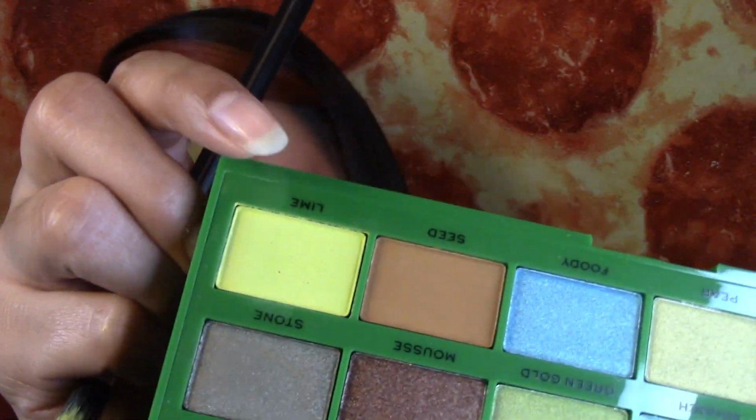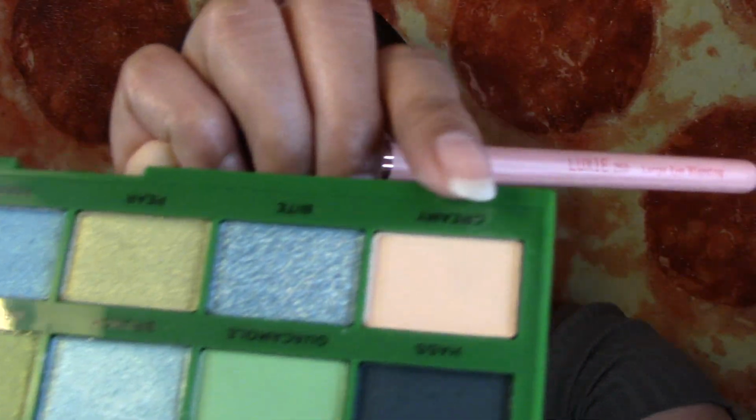Okay, now I'm going back with this brush that I used the lime shade, this one right here, and I'm just going to try to make it brighter right here and try to blend these two shades together. Okay, now with a brush that I used the creamy shade, this one right here, I'm going to grab a little bit and just blend out any hard edges.